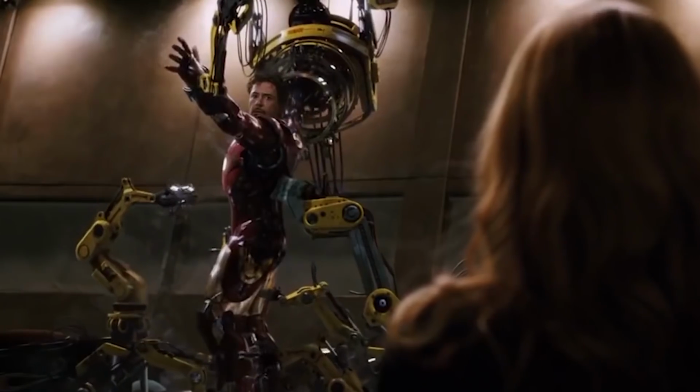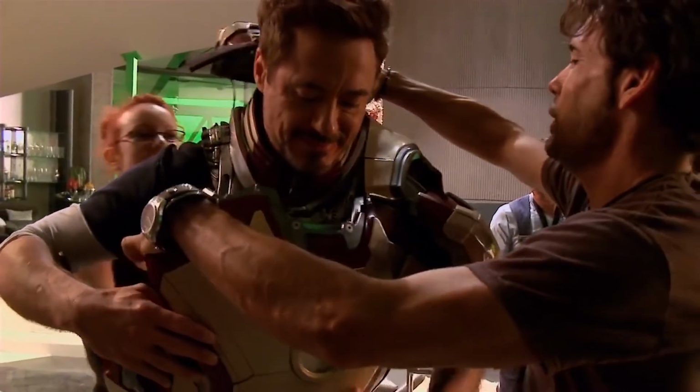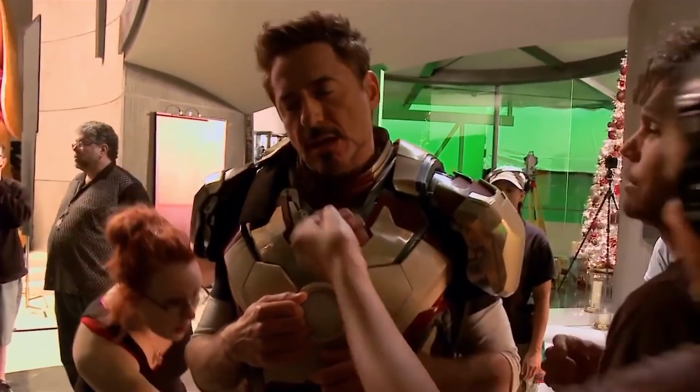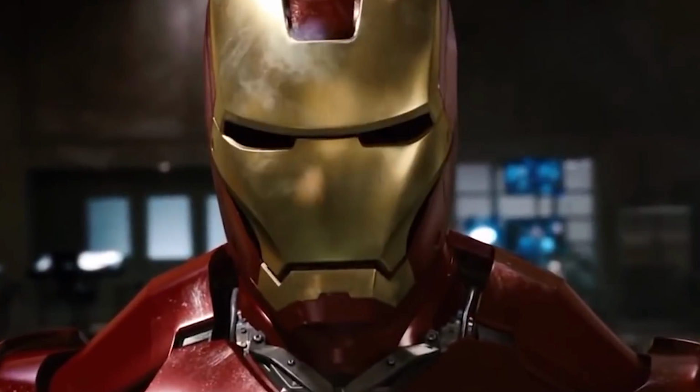Other times, RDJ would be seen wearing various pieces of the costume, whether it be a chest plate or a partial helmet, but the full suit of armor is usually created in post by Industrial Light and Magic.